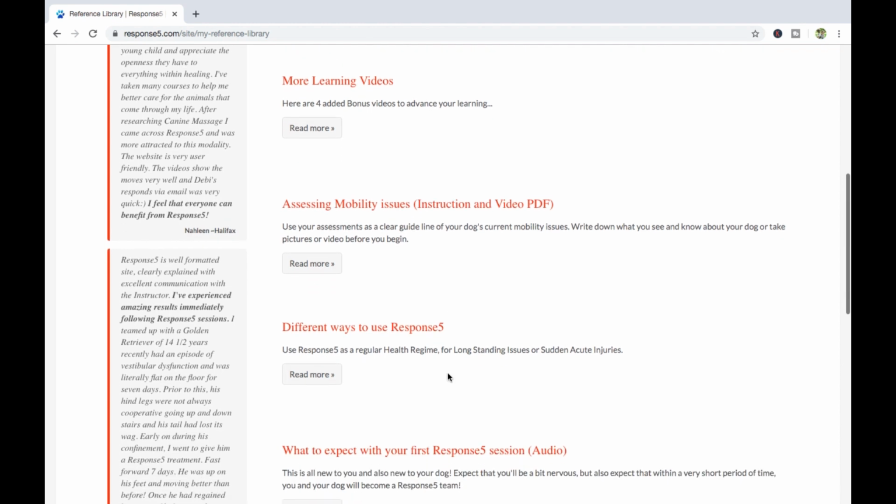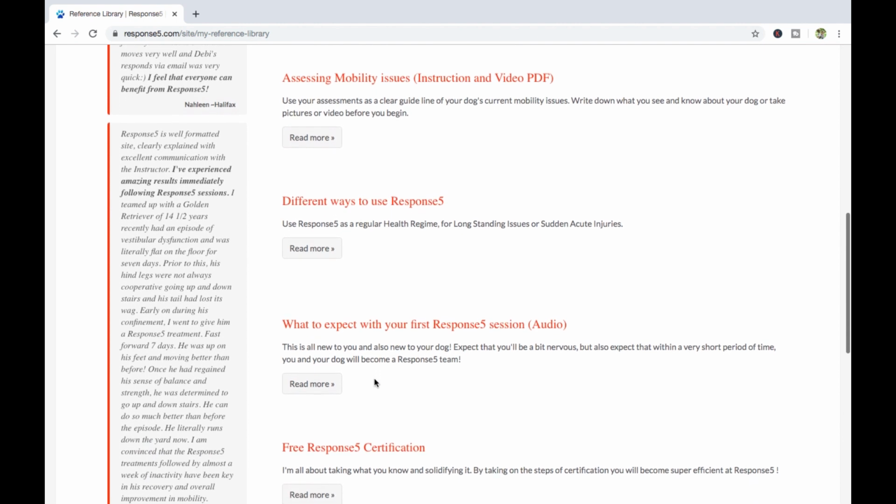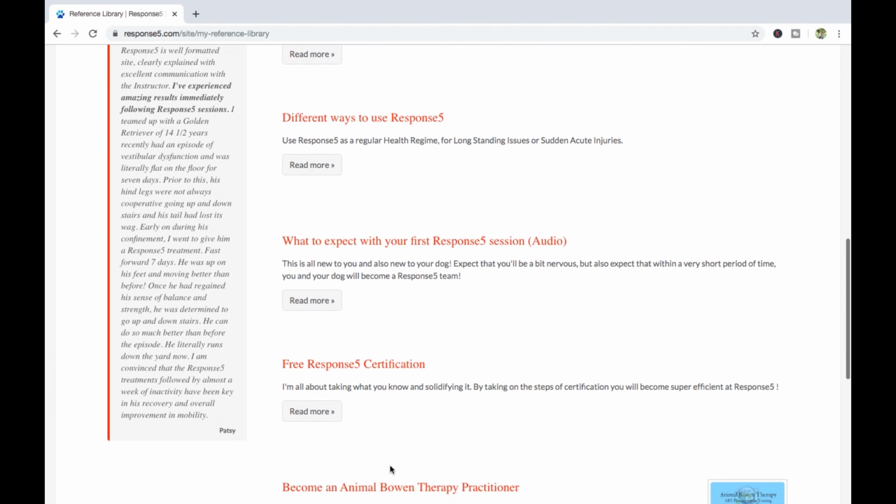And then we move into different ways to reuse Response 5. And of course, we begin with using Response 5 with that 10-day formula, which is awesome. What to expect with your first session with your dog. And then there's 2 added really amazing bonuses.